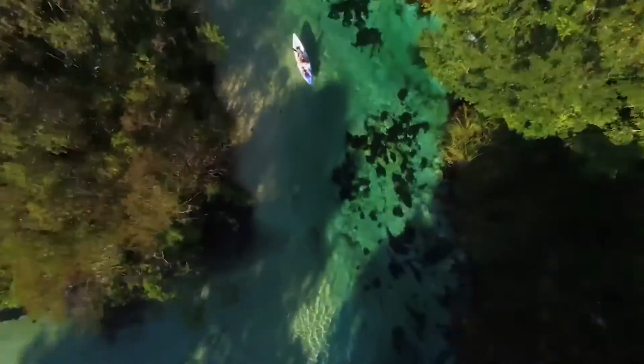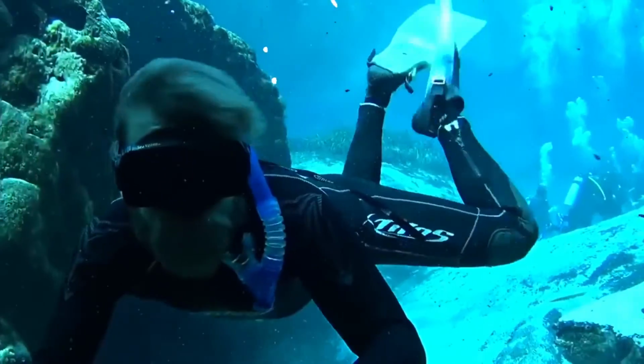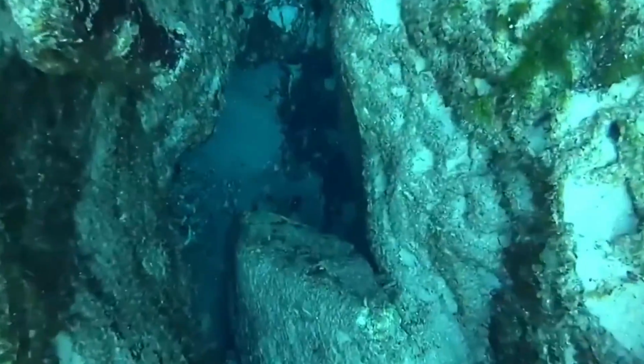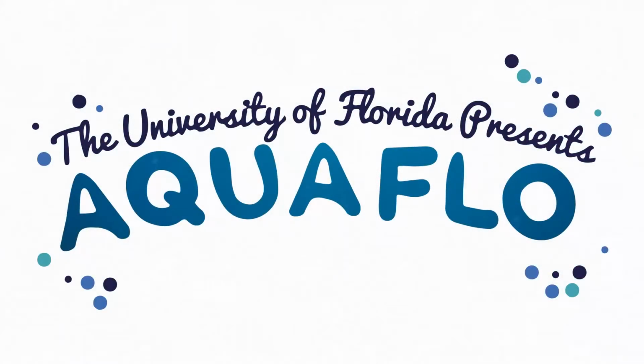The colossal Florida aquifer system provides drinking water to millions of people and feeds hundreds of freshwater springs all throughout the state. This year, the University of Florida decided to pay homage to the state's greatest resource and stunning springs as we present our Canoe Aquaflow. My name is Mary Sullivan. And I'm Kevin Carabeo, and we are Aquaflow's co-project managers.